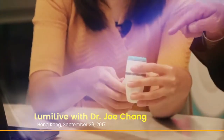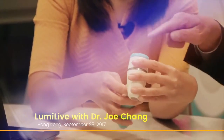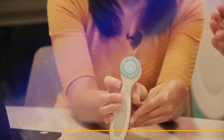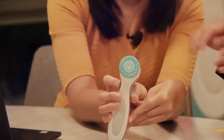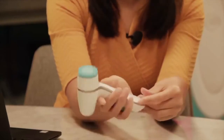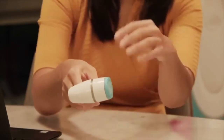And also notice that the surface is very clean. Yeah, it's very clean, right? So when you wash it afterwards, it's very easy to wash away all the dead skin you have taken away from your hand. Yeah, sometimes I just rinse it under running water. Yes.